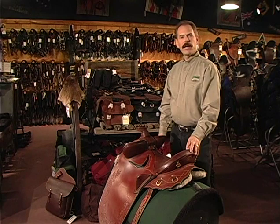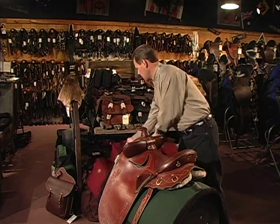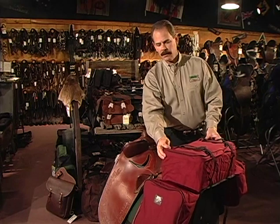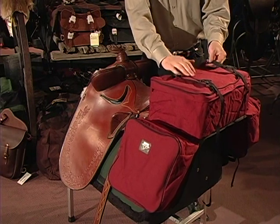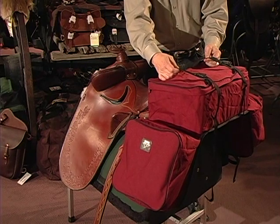For those of you that are going out on really long rides, we have the overnighter bag. This large bag also attaches at the back of the saddle, and it has two large capacity side bags along with a large capacity top bag. It also has straps on the top that you can use to tie down your bedroll or your coat.